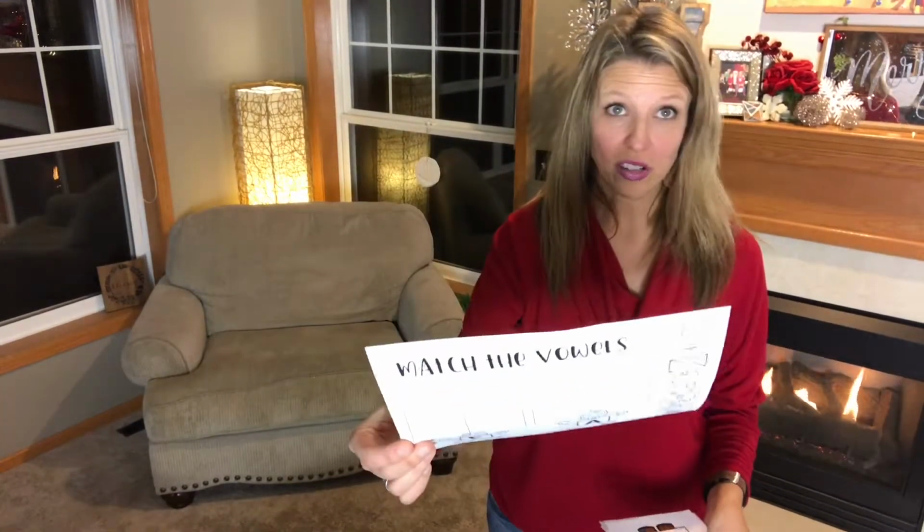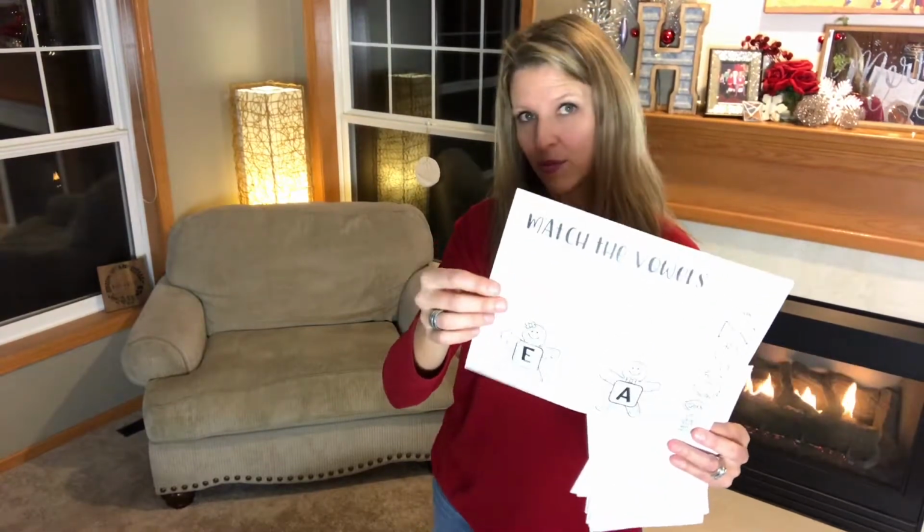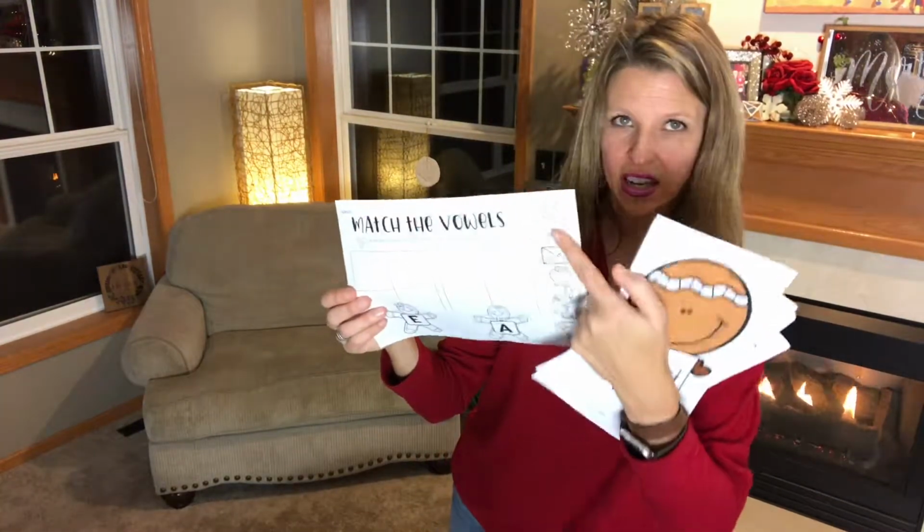Matching vowels. I don't do a lot of worksheets with my kids, but a little cutting and pasting I thought would be good fine motor practice for them, and so they just have to cut out the pictures and put them where they go.